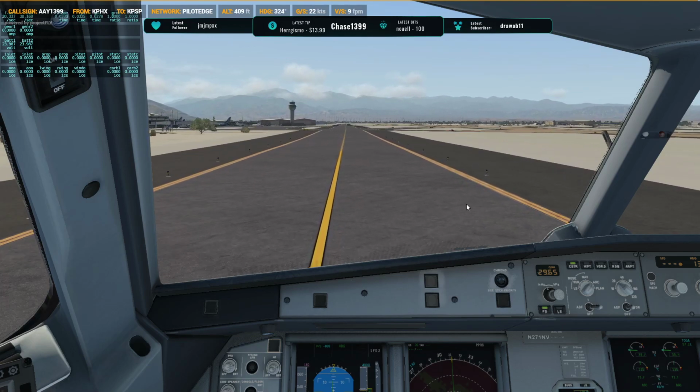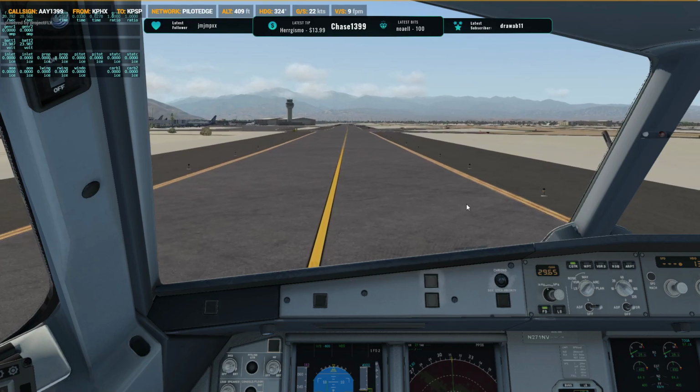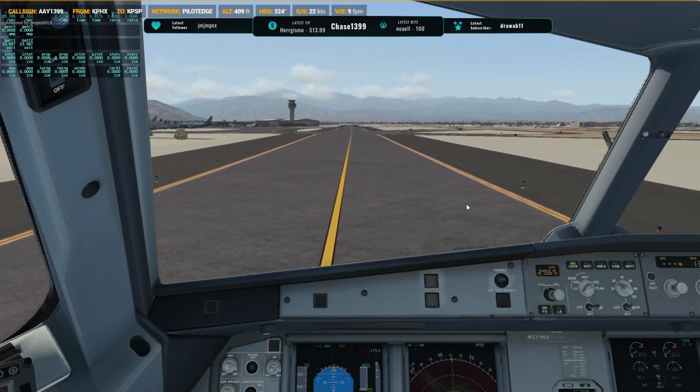Reporting 2 mile final for 35 left. Right to the Quebec runway 35 left, cleared to land. Cleared to land 35 left, A Zulu Quebec.